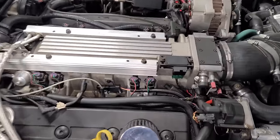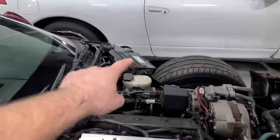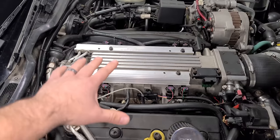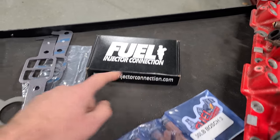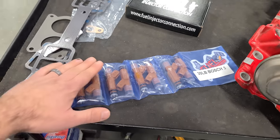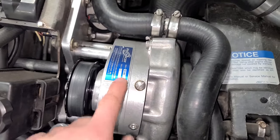Something else I've been told that you're not supposed to be able to do is run 42-pound injectors with the factory computer, even though that has a burned chip. Apparently these are too large for that factory computer to control properly. So my friends at fuelinjectorconnection.com sent out some 30 pounders, and this should be more than enough fuel for the 5 or 6 PSI of boost that our ProCharger P1 SE is producing. Okay, now that you guys know what we're about to do, let's get dirty.